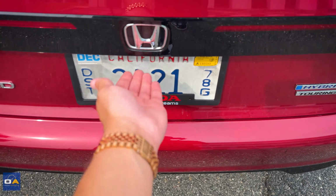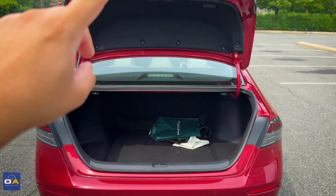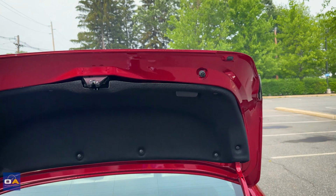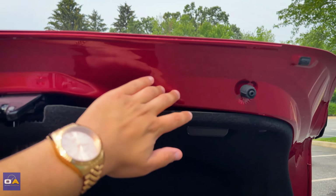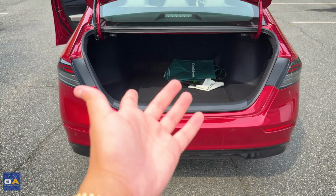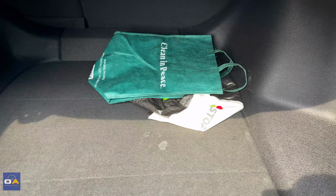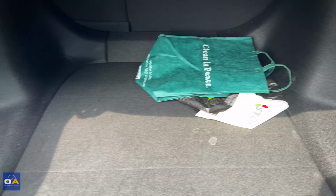Now, as you saw when I opened it before, weighted trunk lid goes all the way up on its own. Love to see that. Now in this class, you're not gonna find any kind of power trunk lid, so you can't press a button and have it go back down, but at least you're like halfway there. So even despite this being a hybrid, there's a very generous 16.7 cubic feet of storage here in the trunk.